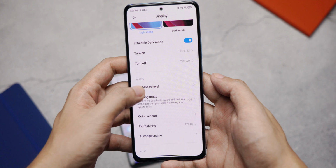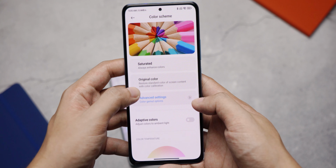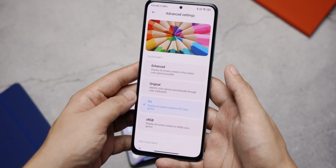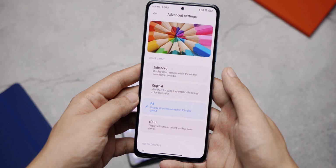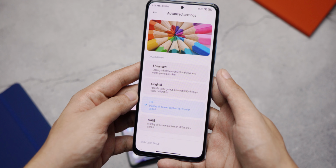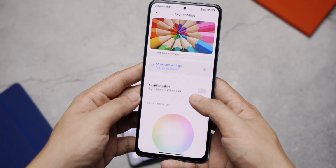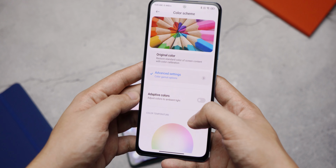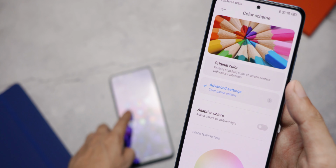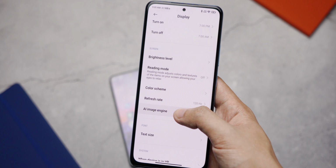Since the F3 is using a more expensive display, there are features in the settings that are present on the F3 but absent on the X3 GT. For starters, the F3 provides more color schemes such as P3, sRGB, and Enhanced. These schemes allow users to dial down into the color calibration of the panel, depending on one's preference. On top of that, there are also adaptive colors that adjust the colors based on the lighting around you for a more accurate representation. As for the X3 GT, the only thing you can adjust is the white balance.